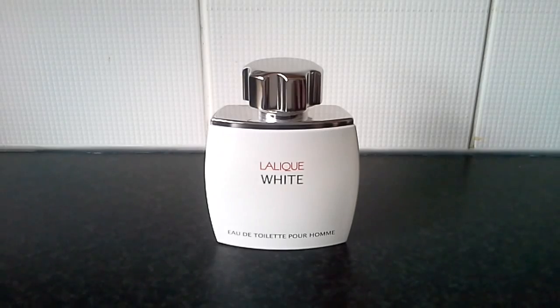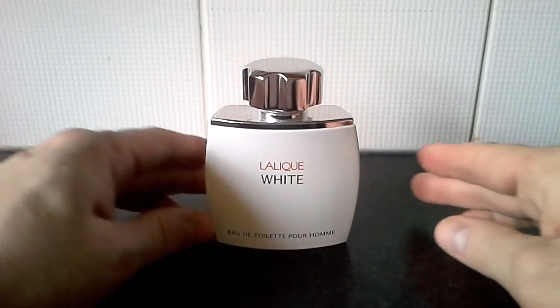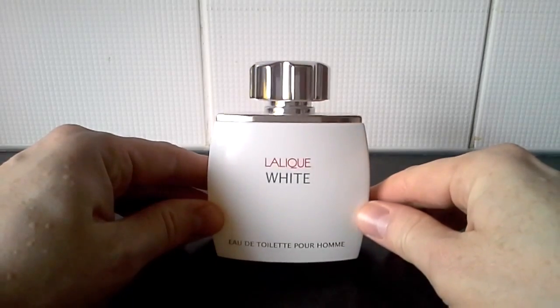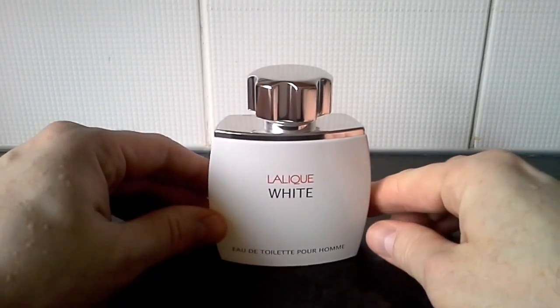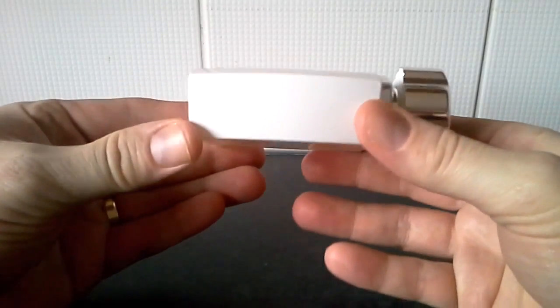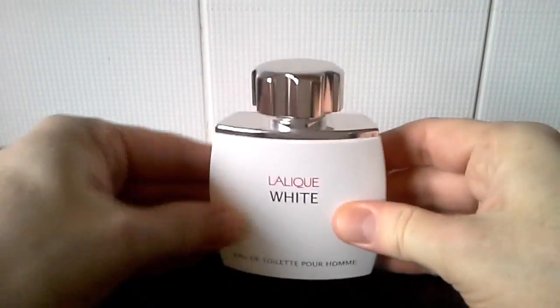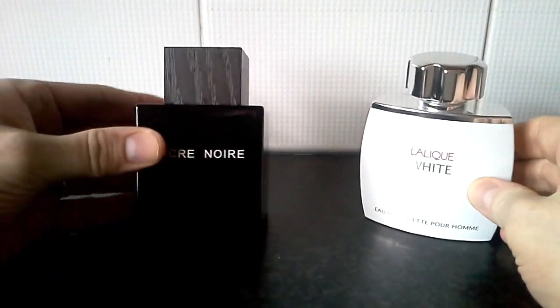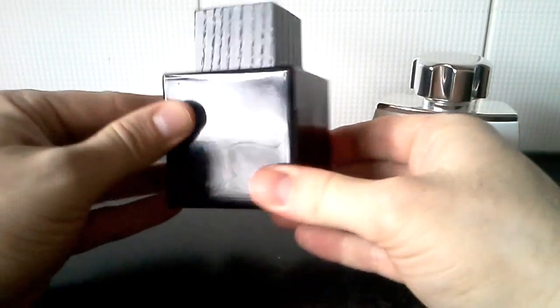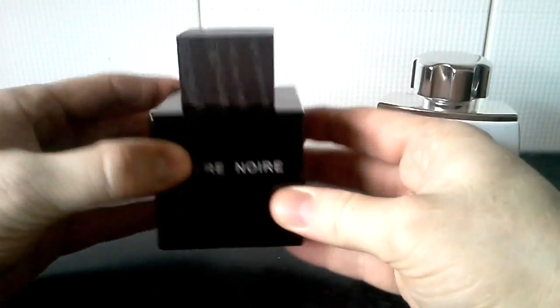So jump straight into presentation. If you don't know Lalique as a brand or what they're about, their real business and their heritage lies in high-end crystal, high-end glassware. So what you tend to get with all of their bottles is really high-quality glass bottles. If I bring this one in, this is Encre Noir, you can't really see how good quality this is, but trust me, it's a really big, sturdy, well-designed bottle, as is Lalique White.